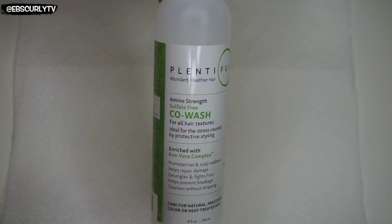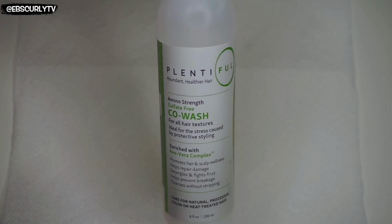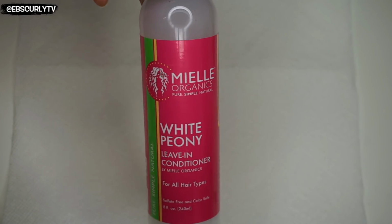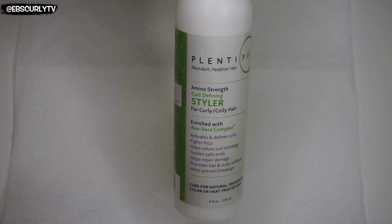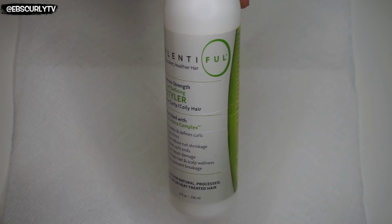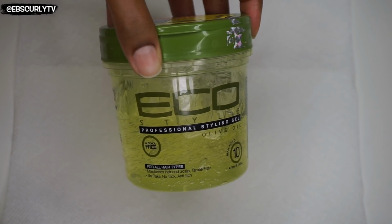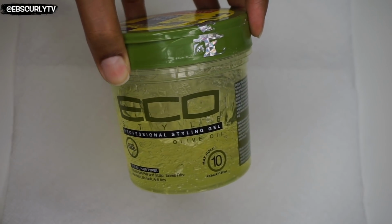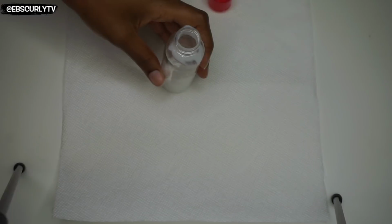For this trip, I'm going to be packing just a co-wash. I don't really feel the need for a shampoo. I'm only going to be there for the weekend. My favorite leave-in conditioner, my Elegantix White Peony, the Plentiful Curl Defining Styler for curly/coily hair, and of course my Eco Styler Gel. This product combination has been working really well for my hair, so I trust it enough to take it on the trip with me.